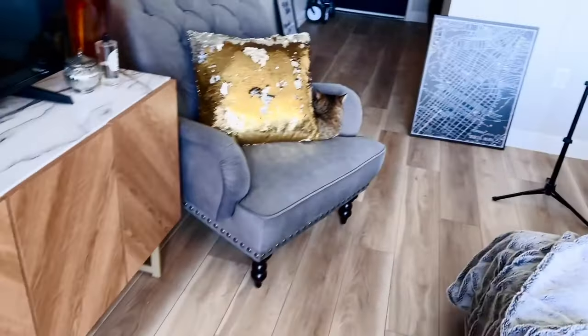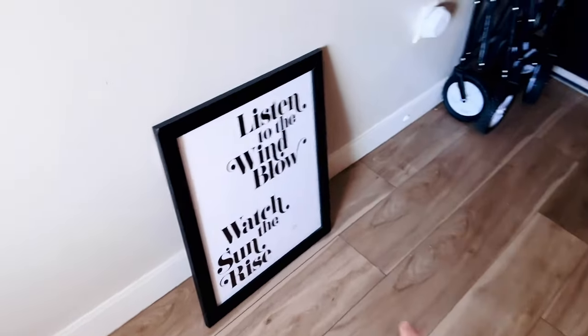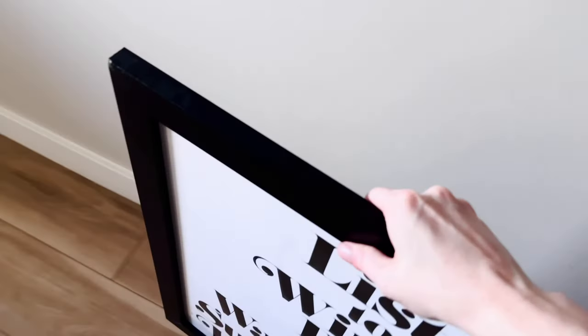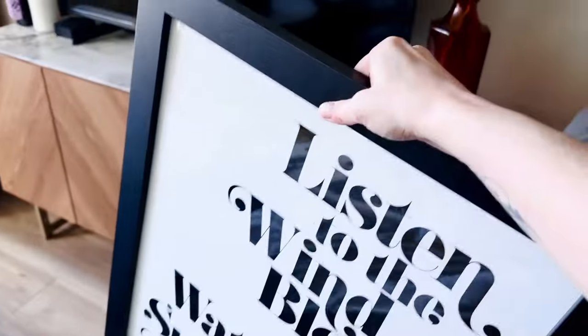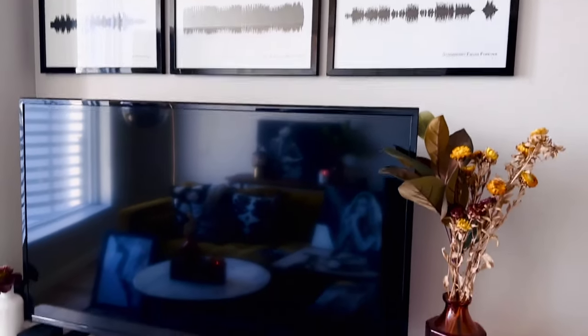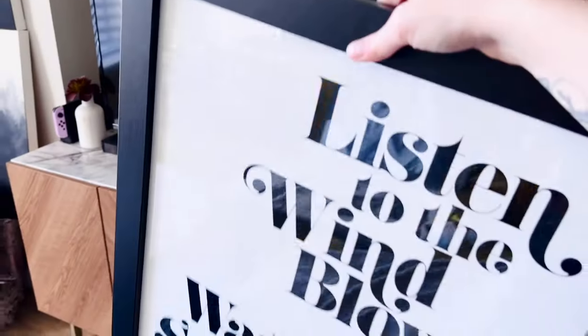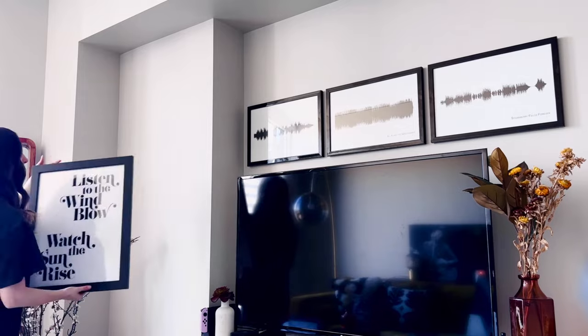I can also go with something simpler, which I forgot to lay out, my listen to the wind blow, watch the sunrise. This could go right there. This would be a little bit potentially repetitive in terms of more of a graphic, black ink on white style, but I'm gonna get an idea of what this could look like too.